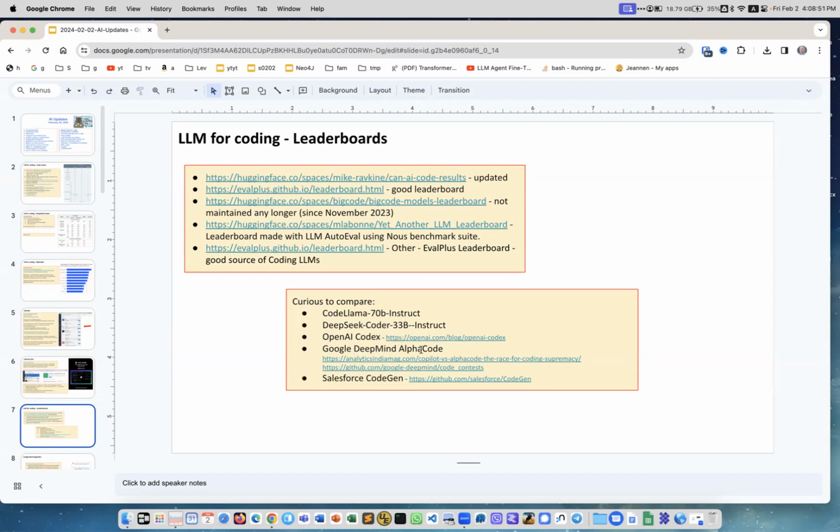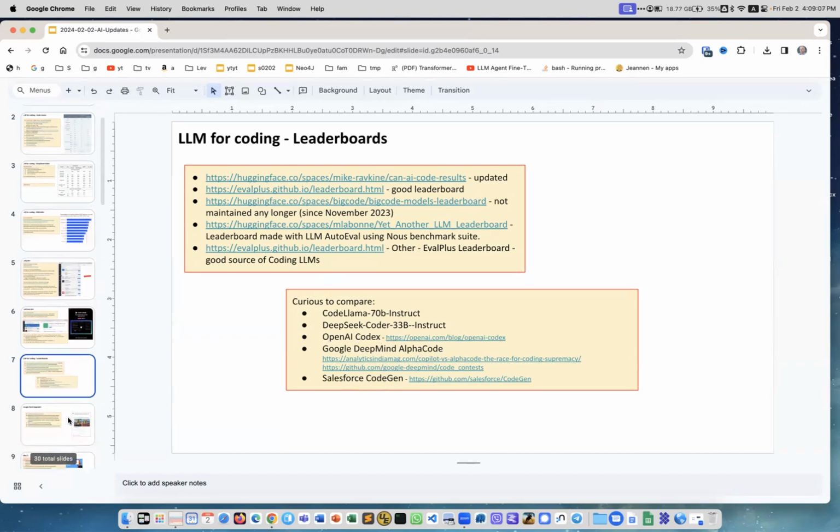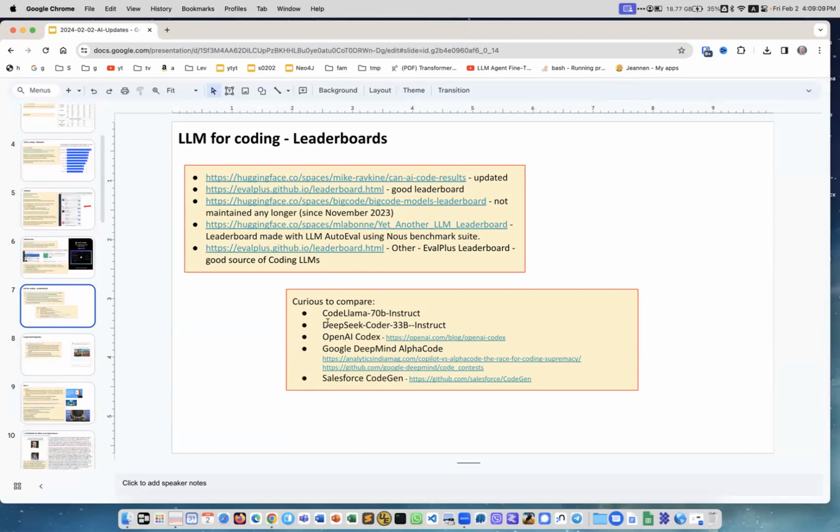Google DeepMind AlphaCode, they announced it in December, Google, and they claim that it's the best, but there's no way to run it anywhere. I'm not aware. There is also Salesforce CodeGen, and apparently Code Llama is much better than CodeGen. So yeah, you probably just take Code Llama and work with it.